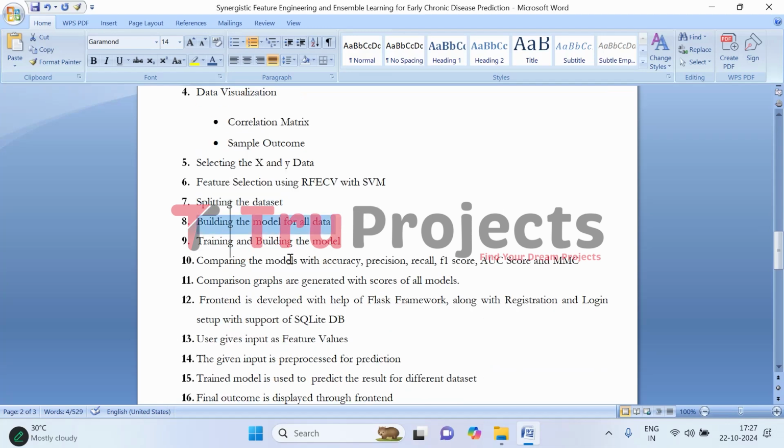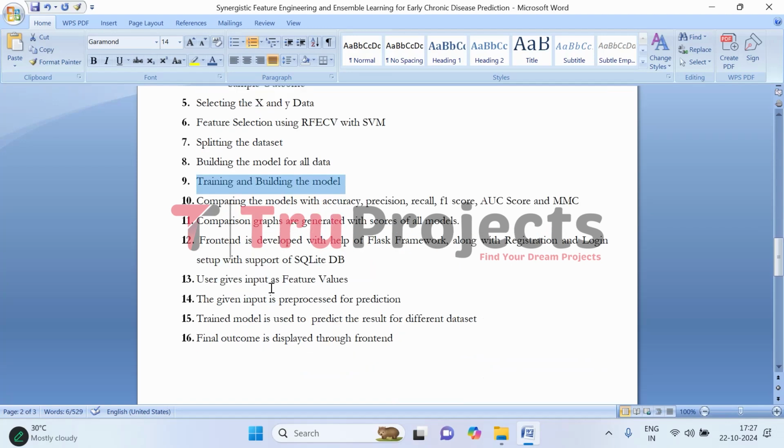Then we build the models. After building the algorithms, we fit them with the data set. Then we evaluate them using accuracy, precision, recall, F1 score, AUC, and MCC. And we compare them using the same graphs.